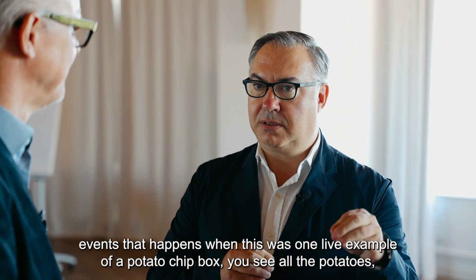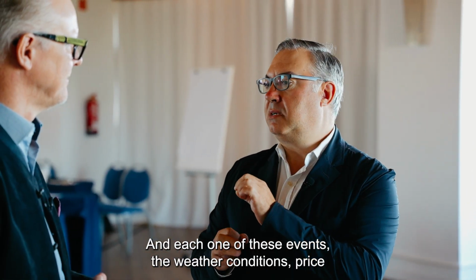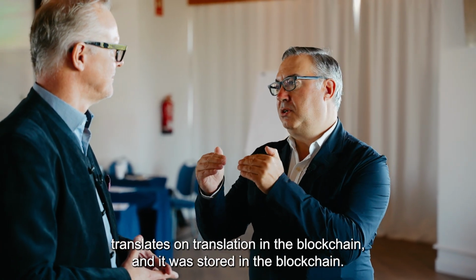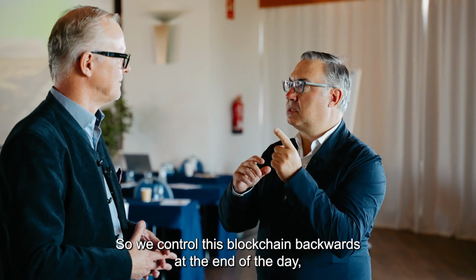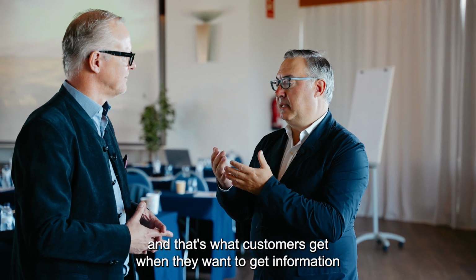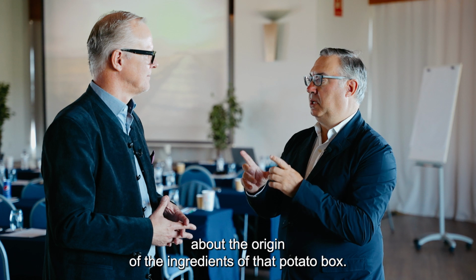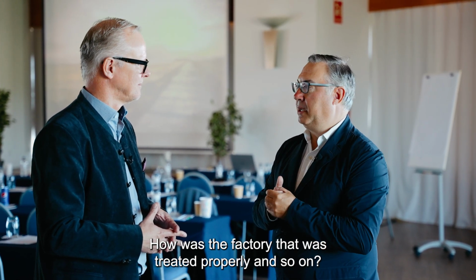You see all the potatoes, how they are harvested, how they are collected, how they are transported to the factory. And each one of these events, the weather conditions, has a translation in the blockchain, and we store it there. So we can check this blockchain backwards at the end of the day, and that's what customers get when they want information about the origin of the ingredients of that potato box, how it was manufactured, if it was treated properly, and so on.